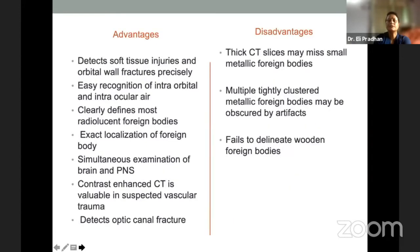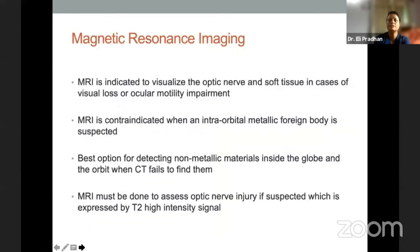Advantages: it detects soft tissue injuries and orbital wall fractures precisely. Easy recognition of intraorbital and intraocular air. Clearly defines most radiolucent foreign bodies, exact localization of foreign bodies, and simultaneous examination of brain and CNS can be done. An enhanced one can be used for suspected vascular trauma and also detects optic canal fractures. However, multiple cluster foreign bodies may be missed, it fails to delineate wooden foreign bodies, and a thick scan can sometimes miss a metallic foreign body.